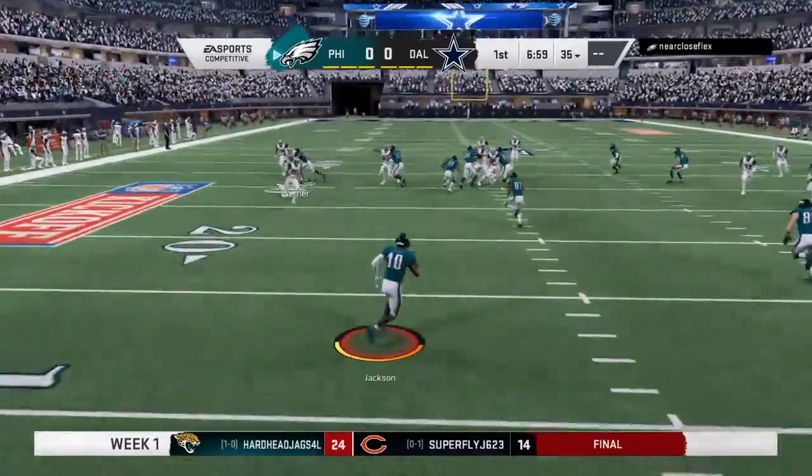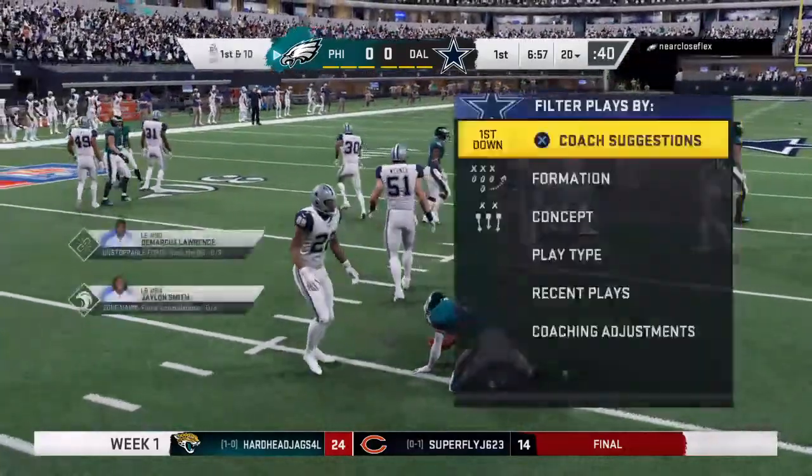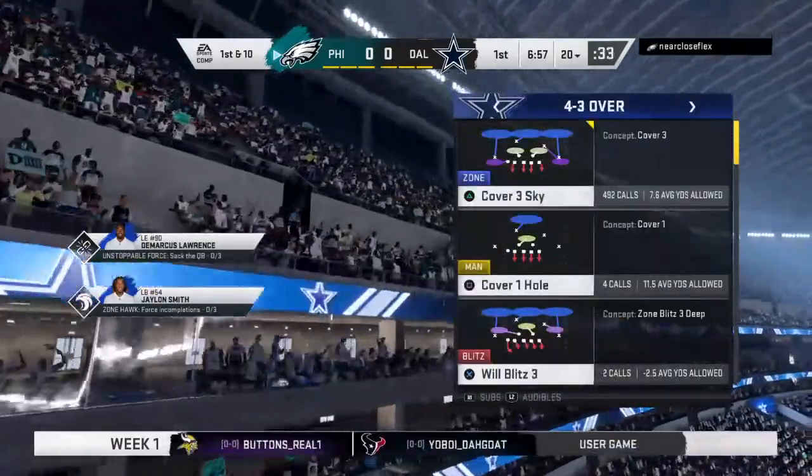This is taken at the 3. And his guys are going to start their drive right at the 20-yard line. The Eagles take over 1st and 10 at their own 20-yard line.